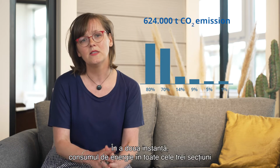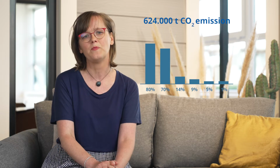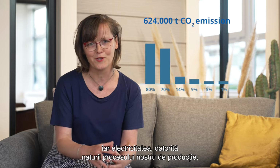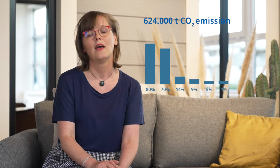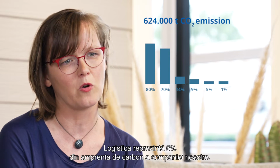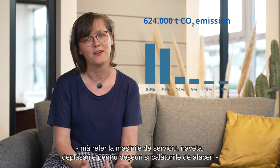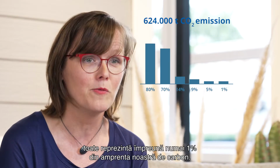In second instance, energy consumption in all 3 scopes impacts our carbon footprint for 14%, and electricity, due to the nature of our production process, takes the highest share of that, 9%. And logistics accounts for 5% of our corporate carbon footprint. Now, all other categories, I'm talking about company cars, commuting, waste, and business travel, altogether account only for 1% of our carbon footprint.